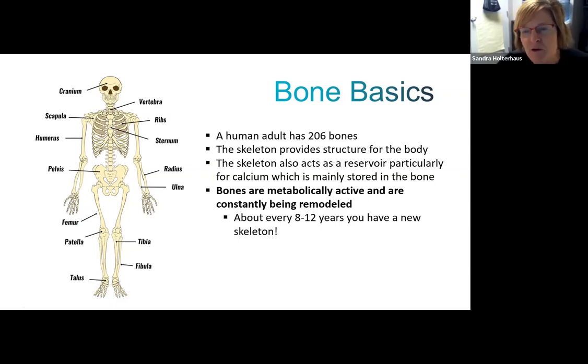It also acts as a reservoir for minerals and nutrients in our body. Calcium is the largest mineral in our body, and it's largely stored in the skeleton, along with some of our other nutrients. Based on our needs in our bloodstream, we're continually giving those nutrients back to the bone, or taking them from the bone. That's why I call it a reservoir. I want you to take from that that our skeleton doesn't just hang there. It provides structure, but it's also very metabolically active. So make sure you know that.